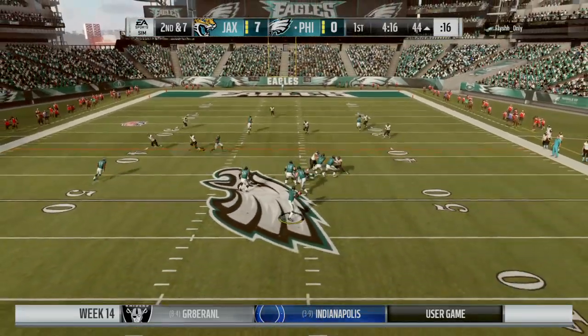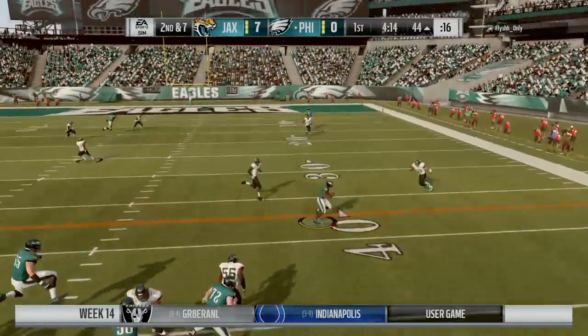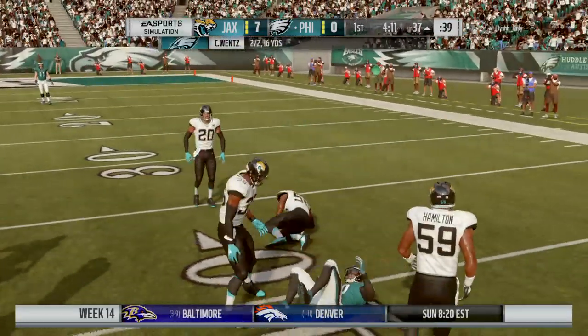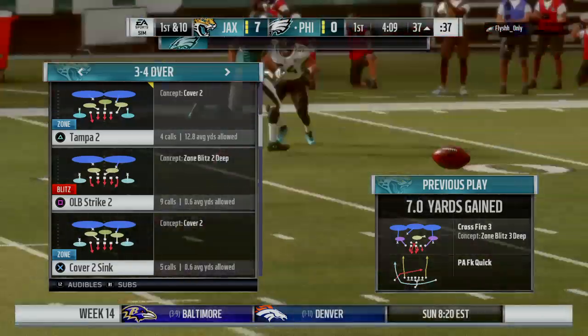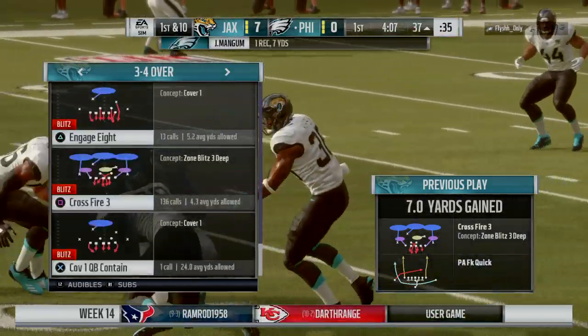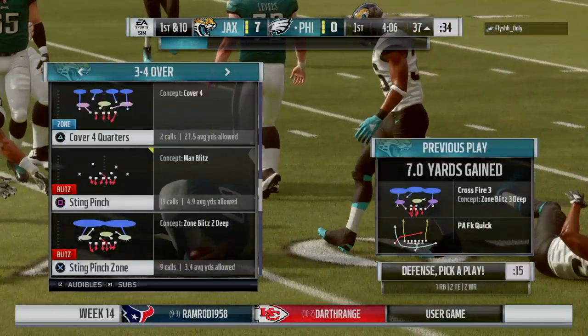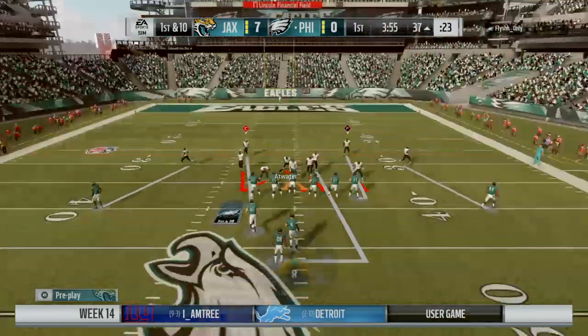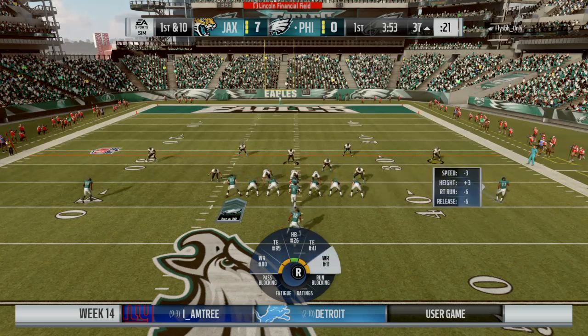On play action, it's Wentz, and he finds a man on the crossing route. And he'll get it down on the play to the 37. First connection there of the afternoon for those two, and it's good for a 1st down. Line of scrimmage, the 37 on 1st and 10.